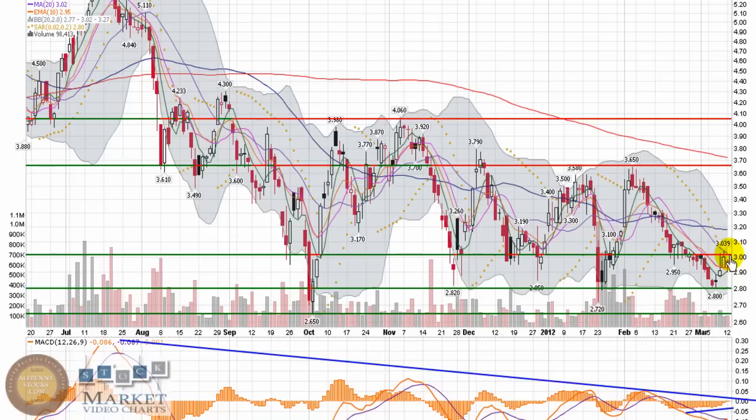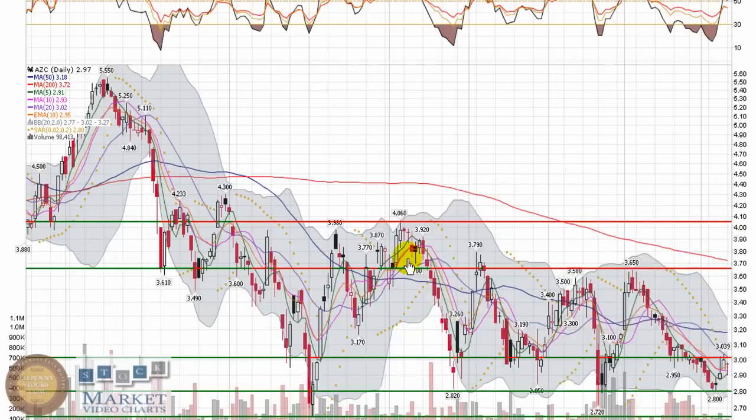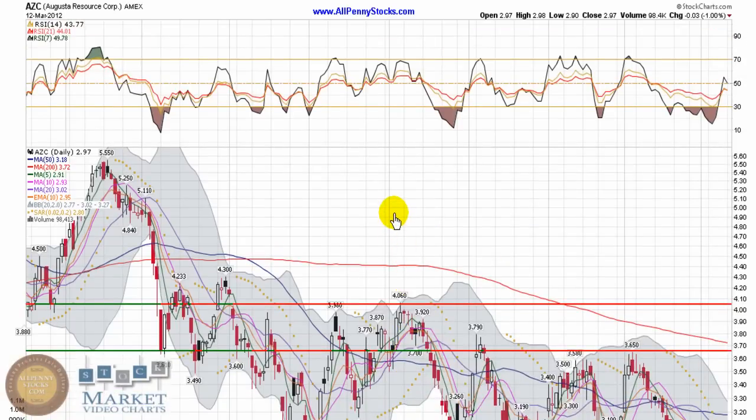Ultimately, this chart hit the watch list as a technical stock to watch this week because of the multiple bottom, and as long as that bottom support holds, this chart can stay in play. Those are the type of things that I'd be looking for in the Augusta Resource chart.